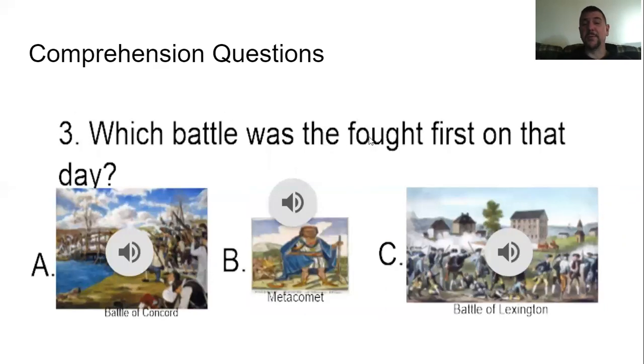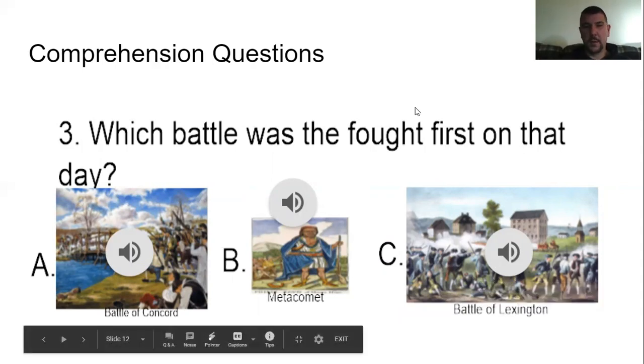And three, which battle was fought first on that day? There were two battles on that day. One was really small. You wouldn't really call it much of a battle. And one was a big battle that the Americans won. So which one was first? A, the Battle of Concord, B, Metacomet, or C, the Battle of Lexington? It was C, the Battle of Lexington was the first one fought. That's where the first shot was fired. Shot heard around the world. Ding, ding, ding. We have a winner.